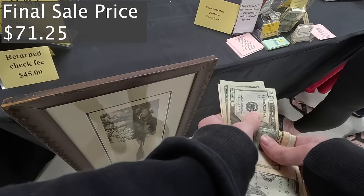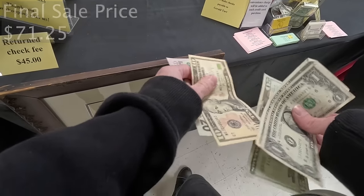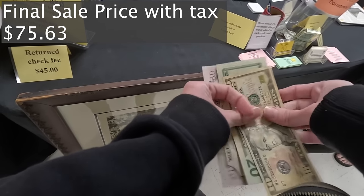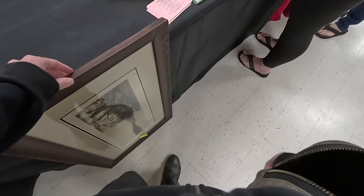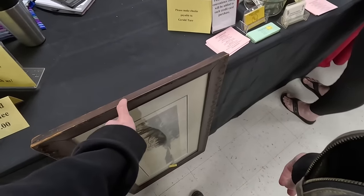25% off makes it $71 and a quarter today. And the tax on that is $4.28. $75.53 altogether. It's nice. Yeah, I love the frame. The frame is really, really pretty. There's an old Williamsburg print in there, too, that has a very similar kind of frame. Oh, okay. Yeah. I got a picture at your last sale as well.